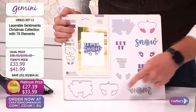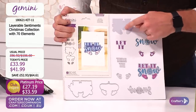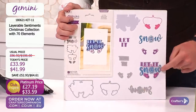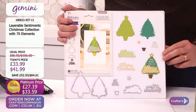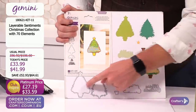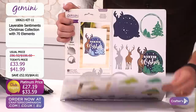So within each set, you get all the dies, and then you pop it together like a little crafty jigsaw. So you've got your base die just here, and then you can cut out all the individual elements to create the really cute Let It Snow with the little Christmas winter mittens. This one here is called We Wish You a Merry Christmas. So again, you've got your two base dies here. You can build up the different layers of your Christmas tree, cut out all of the individual elements, and create that really cute Christmas tree with the sentiment in.